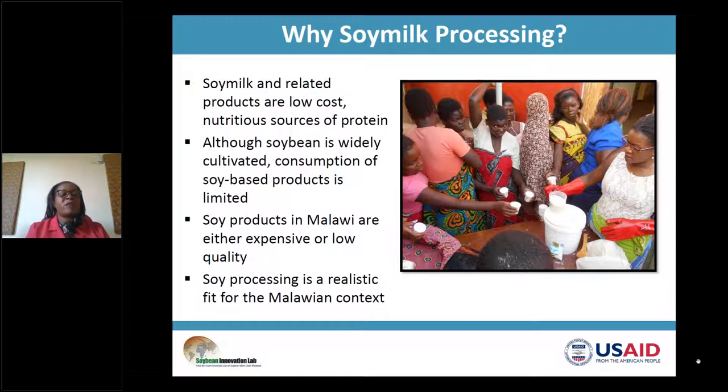And for Malawi, consumption of soy-based products is very limited because it requires a lot of processing. Although soybean is widely cultivated in the country, you don't find a lot of soy-based products on the market. And if you find some, it's either expensive or of low quality. But soy processing for Malawi is a very realistic fit. Why? Because it is easier to cultivate, and it's also an excellent source of protein.